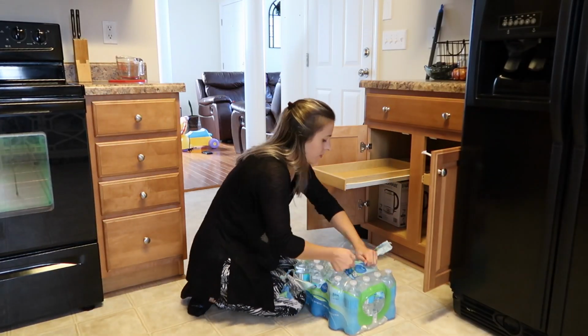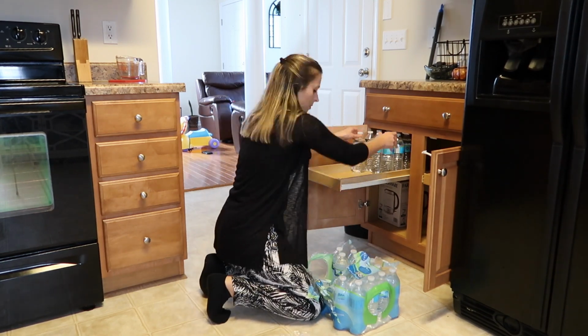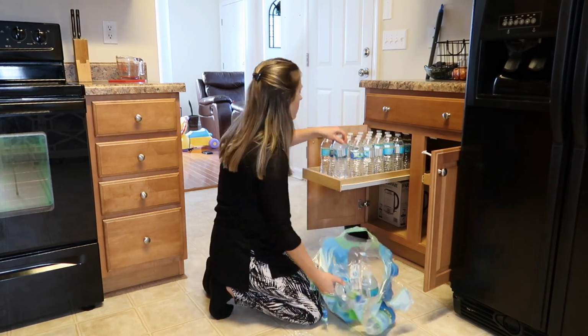We go hiking a whole lot, so I bought these waters to bring along to our hikes, and I just never had the chance to put them away, so I'm just putting those away now.